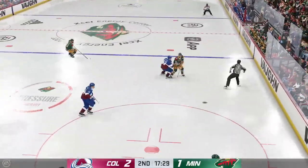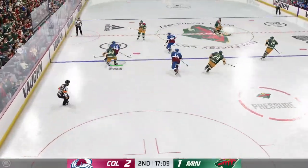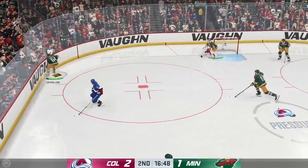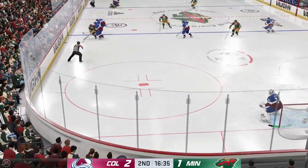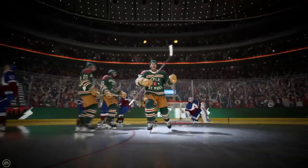Puck is dropped and he wins the draw here in the defensive zone. Moves inside! The lane was plugged up and that shot's blocked. The Avs played along the wing. And that's broken up with a stick in front. Takes the pass as he banks it off the wall. Takes the feed. Scores! And we are back to even!